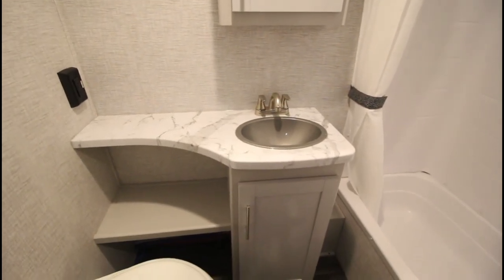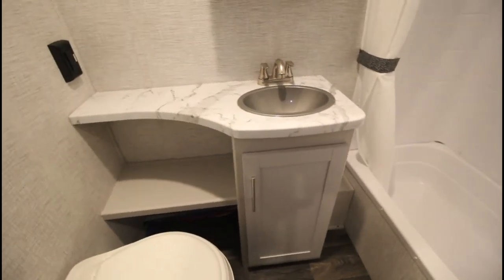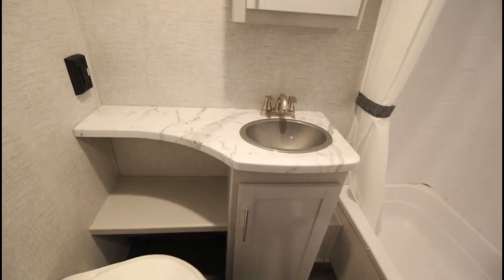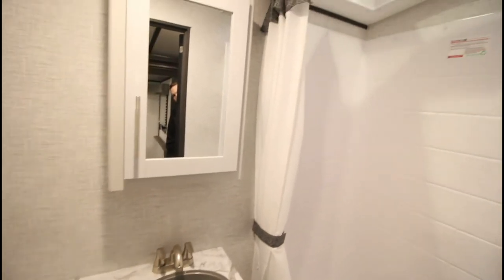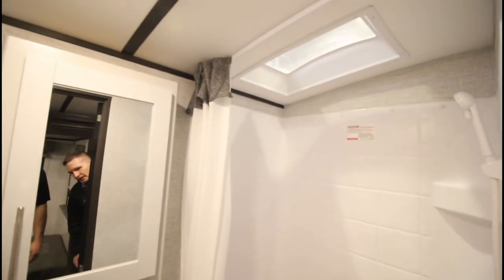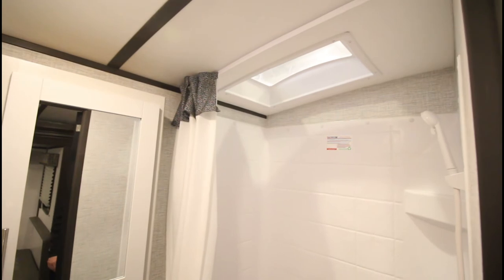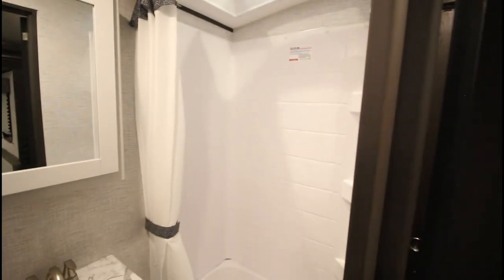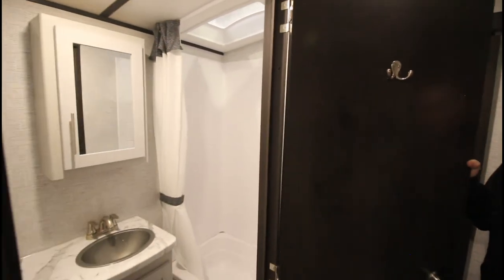Absolutely. For the tall guys, you can see here with the curved roof now, you're going to get that extra couple inches, and you've got the big skylight up there as well for some added natural light in here. A little bit of storage in the bathroom. You've got a nice sink, and it's all contained in one area. That's nice. Some bunk bed models have the sink outside the bathroom just because of space. Here, it's all contained. It's all in one.